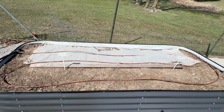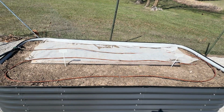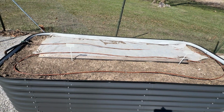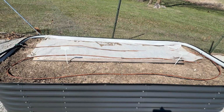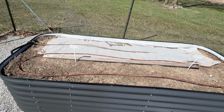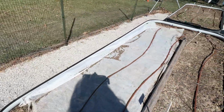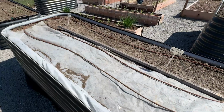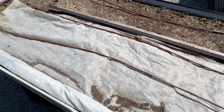So this is where I planted my carrots. I planted two varieties, and you can see right now there's frost cloth over those carrot seeds, because carrot seeds really need to stay moist to germinate, and sometimes they take a long time to germinate. So I like to use the frost cloth method, and I have not looked under this frost cloth to see if I have any carrot seedlings, but I have a feeling I should by now.